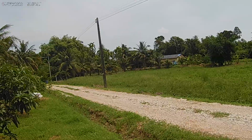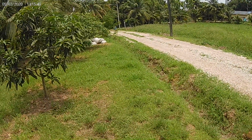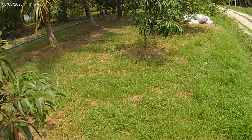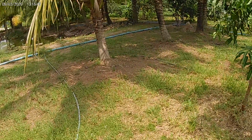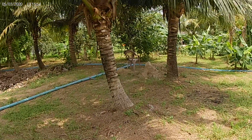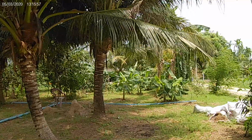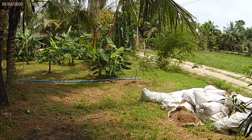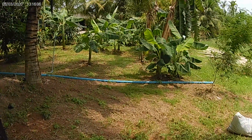It says the temperature's 32, but it feels like 40, and it certainly does. Now this area here, as you can see, I cut the day before yesterday, and this just grows so quick. And I don't mind it, to be honest. It's quite therapeutic, as they say. Anyway, we're going to have a look at these bananas and sort of discuss what's going on. Well, what's not going on.